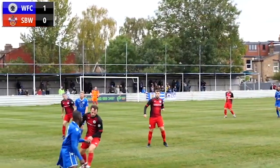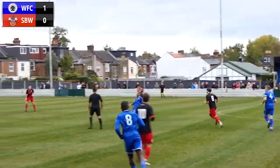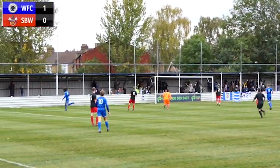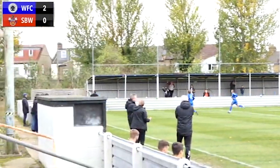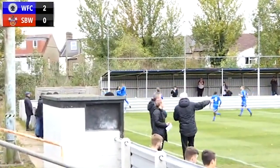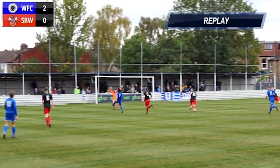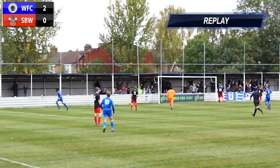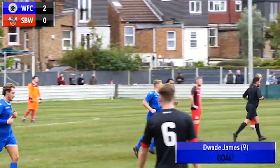Walthamstow trying to work the ball down the left-hand side. Played centrally. A lovely touch by Ibe that releases Dwayne James, who lobs the on-rushing keeper beautifully to double Stowe's lead. Wonderful finish from James, but superb vision from Ibe as well to spot the run and send a brilliant one-touch ball over the top for his teammate. Still not 10 minutes on the clock, Sawbridgeworth are staring down the barrel of a difficult afternoon.